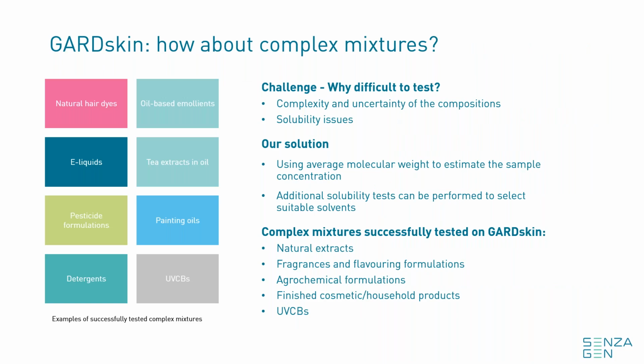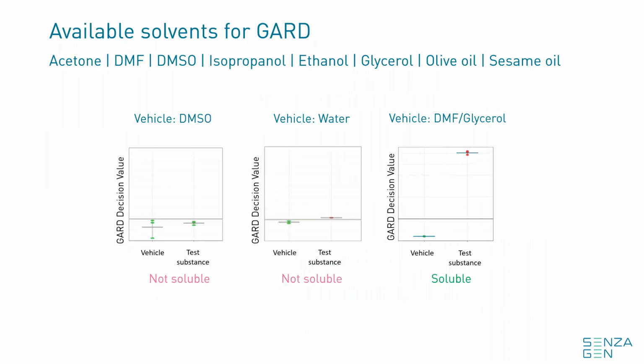The complex mixtures are the biggest challenge as they have an uncertain composition, often with solubility issues. As we advance the GARD platform, we have learned more about its potential to use additional solvents, which is an important factor to succeed with testing of complex mixtures. Today, we have tested several types of complex mixtures successfully, such as natural extracts or agrochemical formulations. This slide is showing an example of the importance of extending the solvent selection to get the test substance in solution. The first and second plots show the test substance not soluble in DMSO or water, and then when the test substance has been truly solved in DMF or glycerol, it can be predicted as a sensitizer.